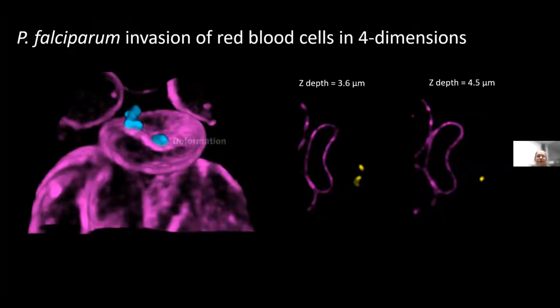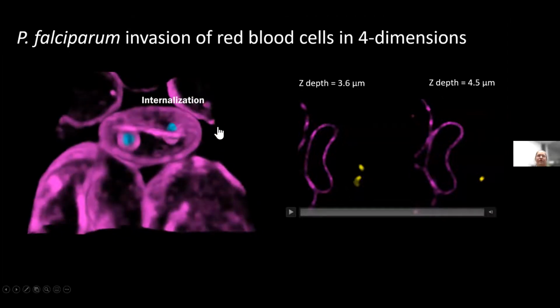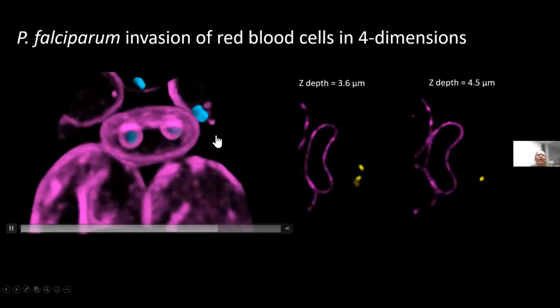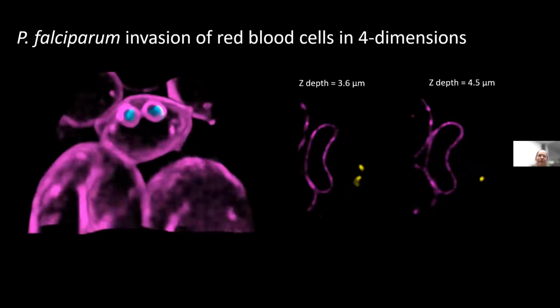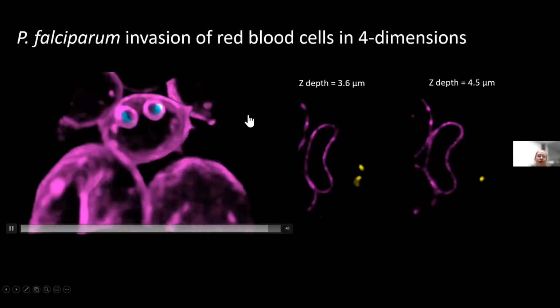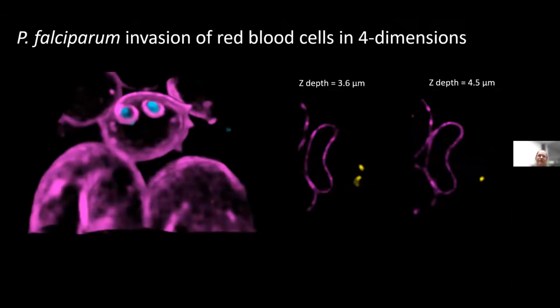This one here, we call the cookie monster. There are two parasites invading. You see they're both in blue here, the parasites, and then you see the membrane wrapping the parasite as it pushes its way in, becomes internalized, and then the membrane seals back up behind the parasite. And I should mention that up until that point, it was still a little bit controversial as to what was creating the parasitophorous vacuole membrane.